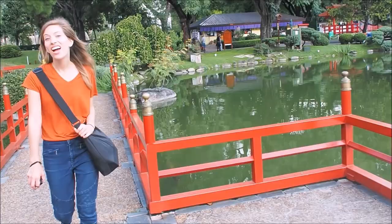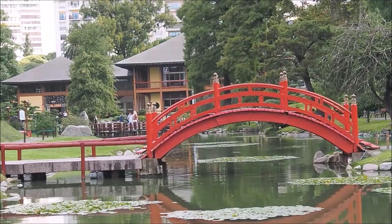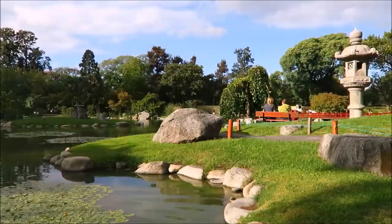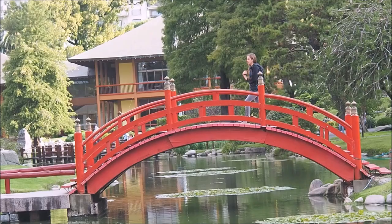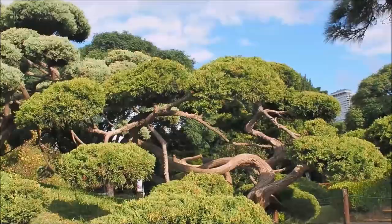So we're going for a stroll through the Japanese gardens, and it feels like we're back in Asia. The Japanese gardens are located in Palermo and they are cared for by the Japanese Argentine Cultural Foundation. Inside the grounds, you'll find a lake filled with colorful carp and all manner of Japanese vegetation. You do have to pay admission to visit, but it's worth every cent as the gardens are perfectly manicured.